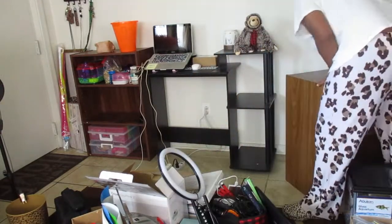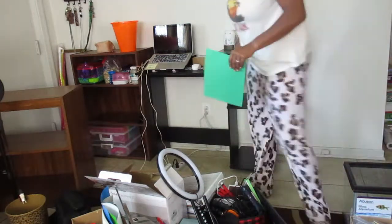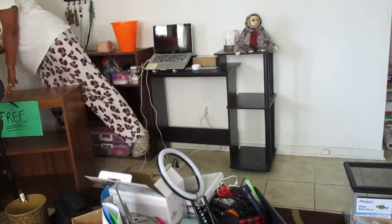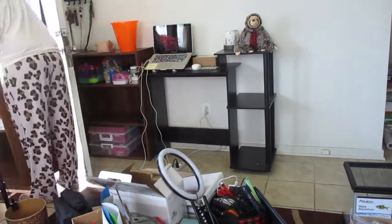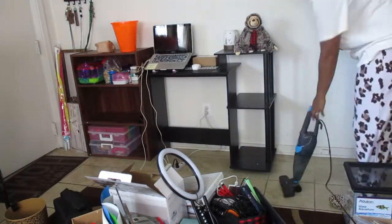So I'm going to get ready to take the shelf out because I need to figure out how to move down my desk and the other shelf. I just went ahead and put up a free sign and put it outside, and 10 minutes after putting it outside, it rained, pouring down raining, and the sign went into the street, and the shelf is still sitting out there. Our street is not a busy street, and I thought that it would be gone faster than it was.